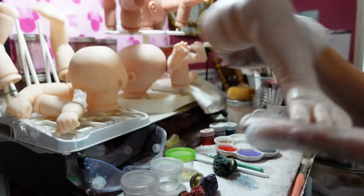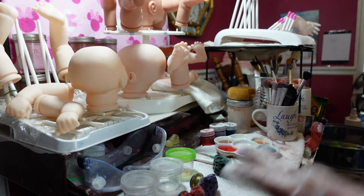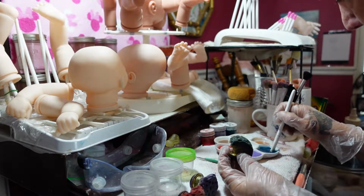I don't even know if you guys can see me painting or not, honestly. I'm hoping that I'm keeping it in the frame, because I'm not looking at the camera. I'm sorry if I'm not. I'll try to do better.